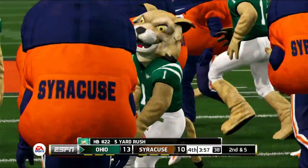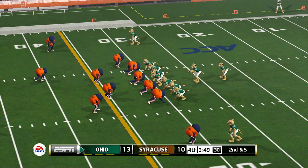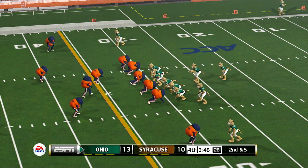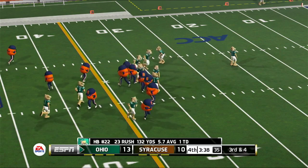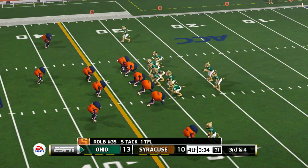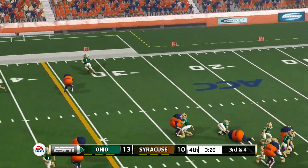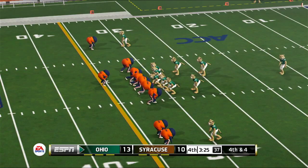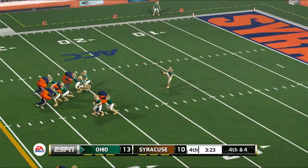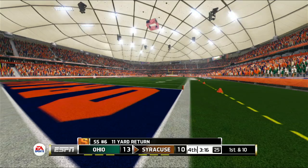Takes it up the middle for a nice run. That brings him second and five. And he makes it out to about the 31-yard line. Here comes the pressure. He gets rid of this one. That's exactly how they drew it up on the sideline, and now they get the ball back. They get this one off, and it's a beauty. Knocked out of bounds at the 29-yard line.